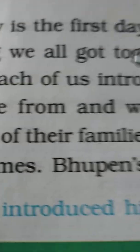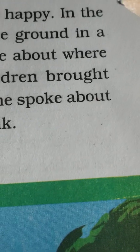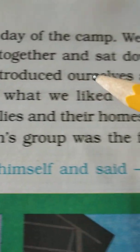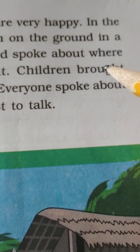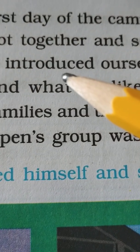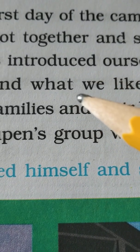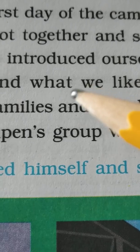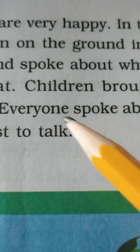So Nasim says, today is the first day of the camp. We are very happy. In the morning, we all got together and sat down on the ground in a circle. Each of us introduced ourselves and spoke about where we came from and what we liked to eat. To introduce yourself means to say to someone, hello, my name is Nina. I like to eat dubuk and bhat, or whatever you like to eat. Okay? So that's what they were doing to get to know each other.